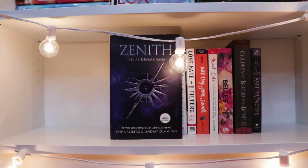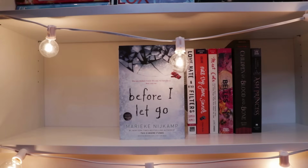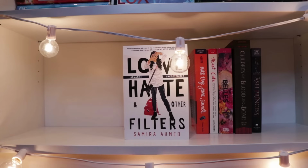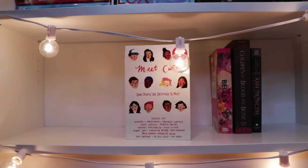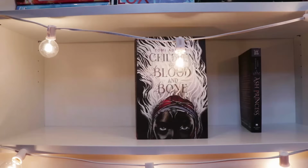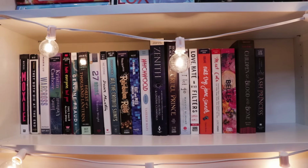Moving into 2018 releases, we have Zenith by Sasha Alsberg and Lindsay Cummings, The Cruel Prince by Holly Black, Before I Let Go by Marieke Nijkamp, Love, Hate, and Other Filters by Samira Ahmed, Nice Try, Jane Sinner by Lianne Oelke, Meet Cute, which is a romance anthology by a bunch of famous YA contemporary authors, The Belles by Dhonielle Clayton, Children of Blood and Bone by Tomi Adeyemi, and Ash Princess by Laura Sebastian. So that is it for my most recent ARCs, and we will definitely be delving into some older releases for my second set of shelves.